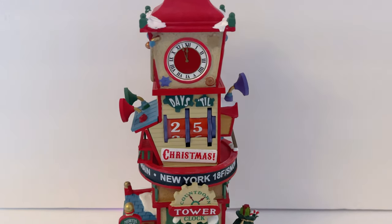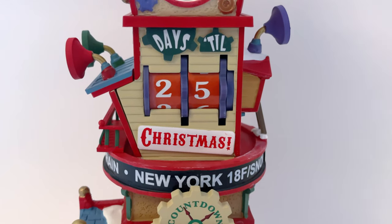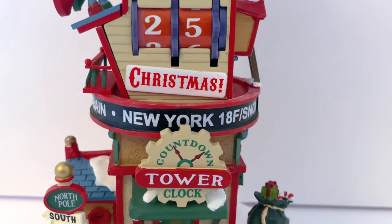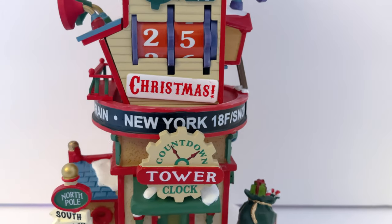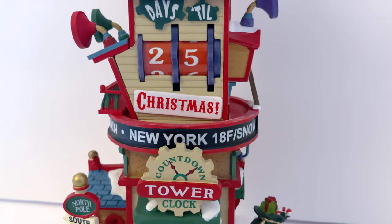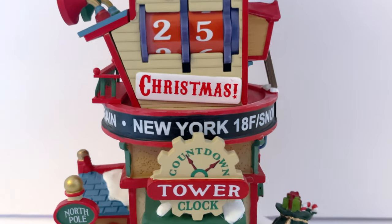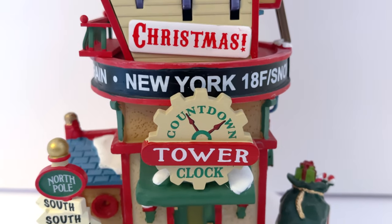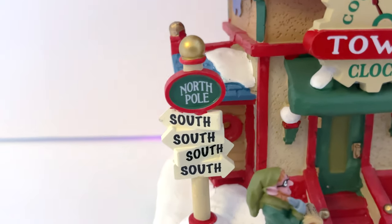So let's continue on. So obviously it says Day's Tale Christmas, and then you have what I believe is like that New York news thing. I forgot what it's called. But anyway, maybe this is like a New York themed clock tower. I don't know. Anyway, then that brings us down to the sign, the countdown tower clock, and some more signs over here.